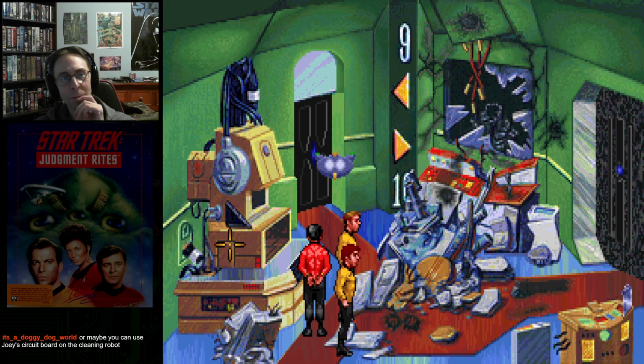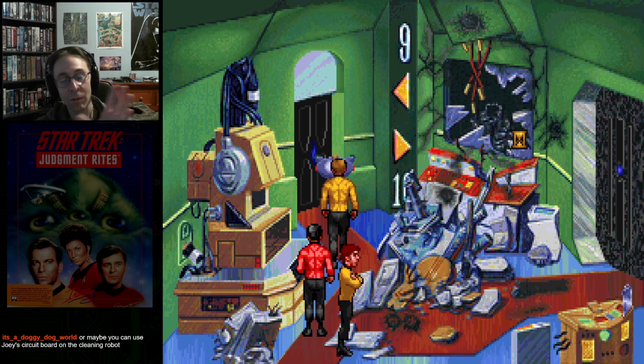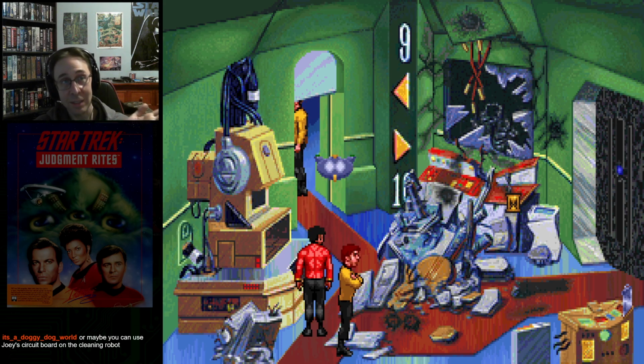Then we need power and wires for this thing. Fixed up the wires already. We needed a crystal and a dish and power. So we're still missing power for these two things. There's supposedly nothing in there. I've used everything on everything, it seems.